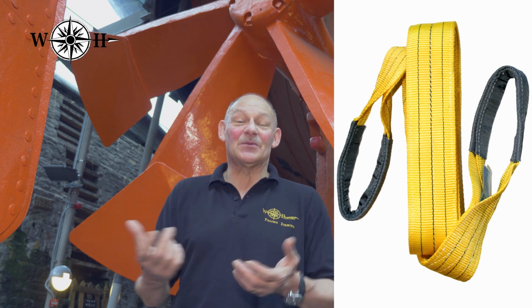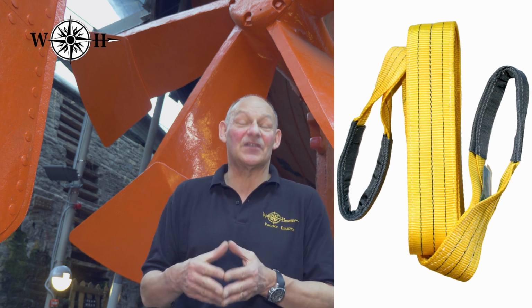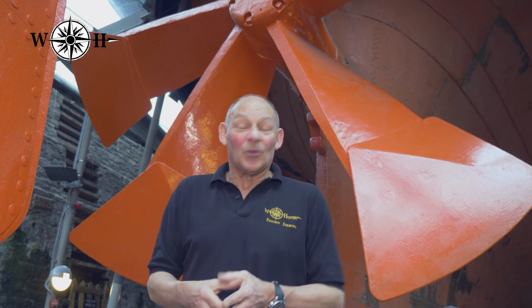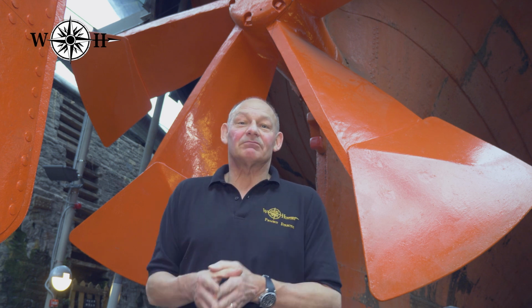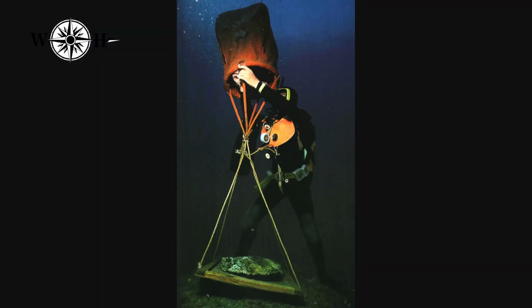So if you're going to lift something which is 50 kilograms, you need to have a strop that's got a working load of 350 kilograms. You need to think about all these things. Now, these large objects, cannon, amphora, copper and lead ingots, can all be raised using a lifting bag. And they survive pretty well when they do it.